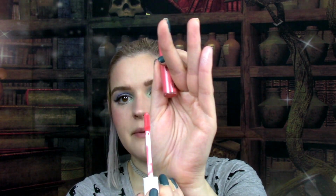Not the white tube like all the other products have been. This one's just clear. You can see like that is the shade. It is a flat applicator, which is not my favorite. I prefer more of like the triangular doe foot that has a point. I think it's easier to line your lips with it, even though this isn't a liquid lipstick. Let's see how tingly it is.